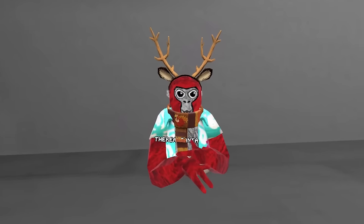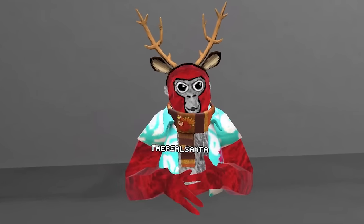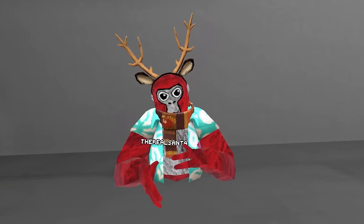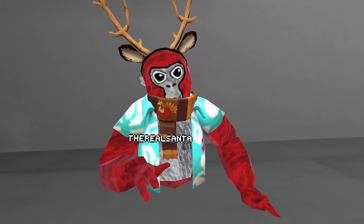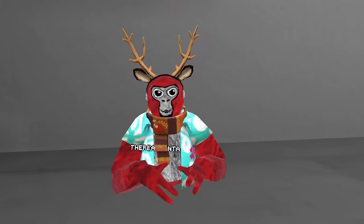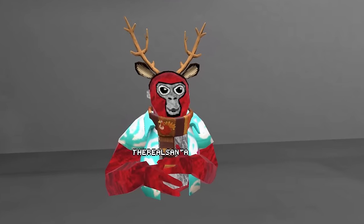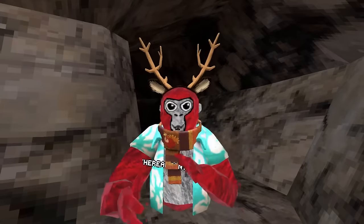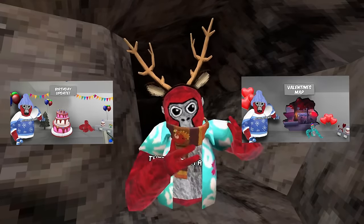Now, Gruul Attack will replace those cosmetics with birthday cosmetics and Valentine's cosmetics. You see, today it is the 9th of February, or Friday, and Gruul Attack's birthday is on the 12th of February, which is on Monday, I think. Yeah, Monday. Since Lemming always releases updates on Friday, especially big ones, he's gonna add the Valentine's update and the birthday update in one. So basically, it's gonna be one big update, which includes the birthday update and the Valentine's update.